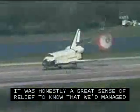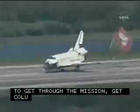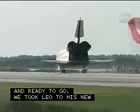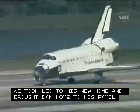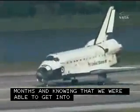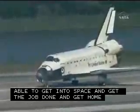So we touched down 13 days after we launched. It was honestly a great sense of relief to know that we'd managed to get through the mission, get Columbus installed and activated and ready to go. We took Leo to his new home and brought Dan home to his family after he'd been gone for 4 months. And knowing that we were able to get into space, get the job done, and get home safely.